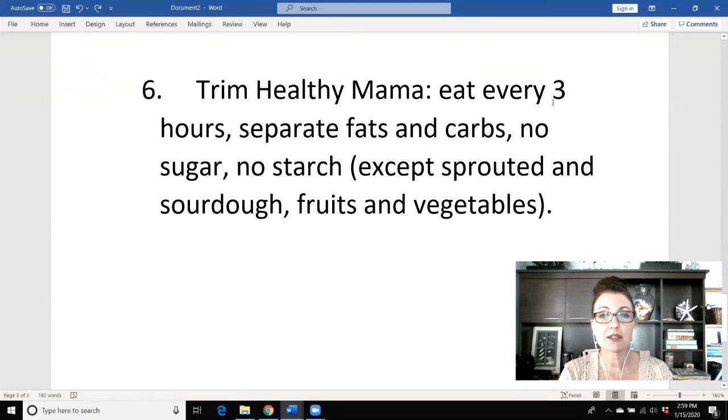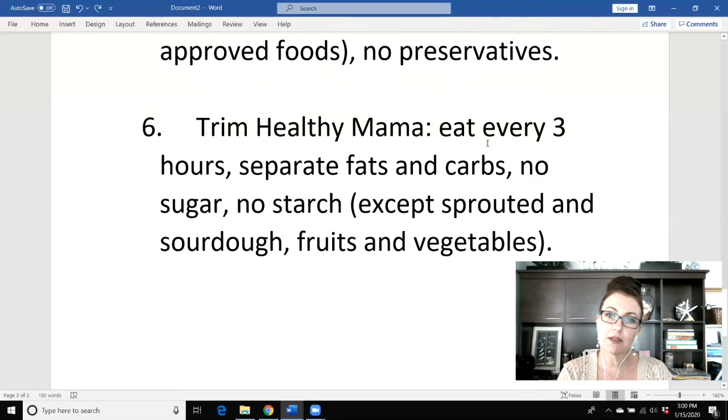So this one you eat every 3 hours. You separate your fats from your carbs. So your main macro with, say, breakfast is going to be maybe a protein and a fat. And then your main macro, let's say for lunch, is going to be a protein and a carb. But you don't do fats and carbs in the same meal. Okay, you separate them as much as possible. There's no sugar on this diet and no starch except for sprouted breads and sourdough breads and some fruits and vegetables. So this one seems doable. It's just that you have to watch your meal combinations and you have to be eating every 3 hours.